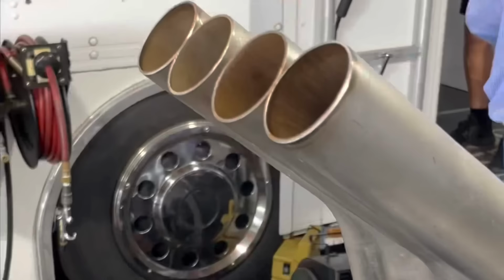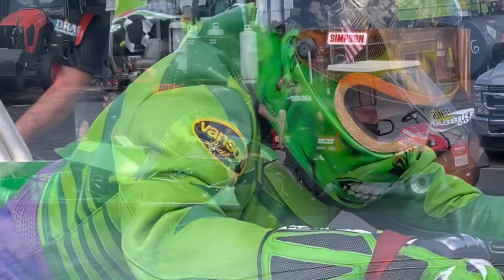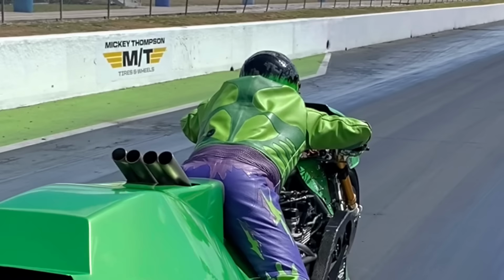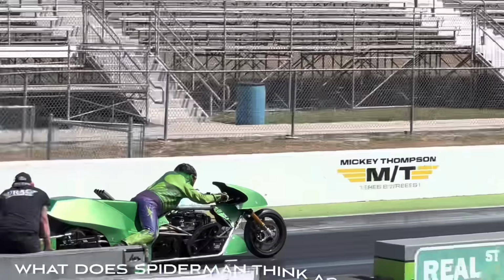Let's see what he can do here on this 1,500 horsepower motorcycle. Are you ready? Yep. High gear? Yep. Wow. He got a handle on it. Just got ahead of him leaving.